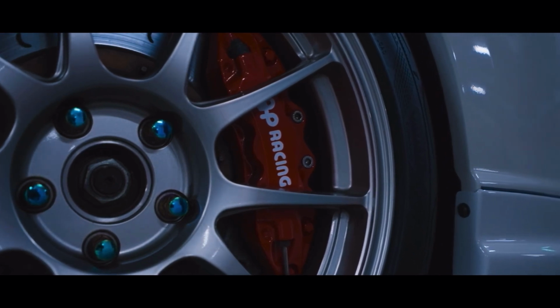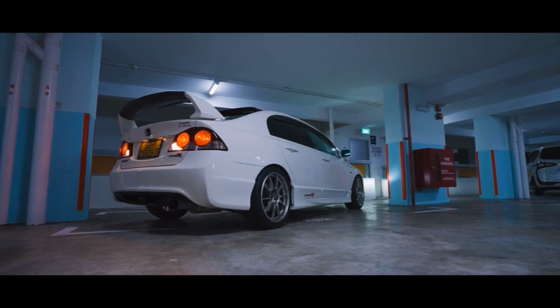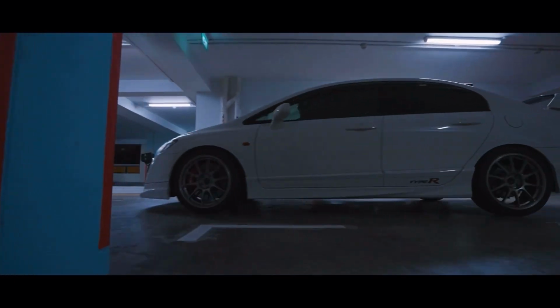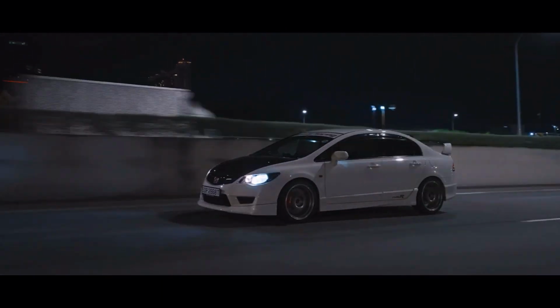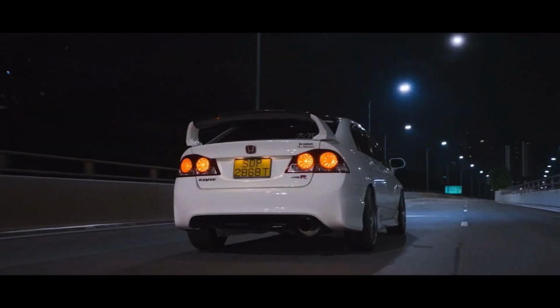Anyway, I just think that these vehicles are really good, and I really hope that people start to appreciate these, because although they are kind of, I don't want to say ugly, but kind of goofy looking, they're not bad cars. They're not as bad as people make them out to be.